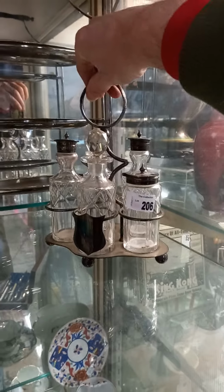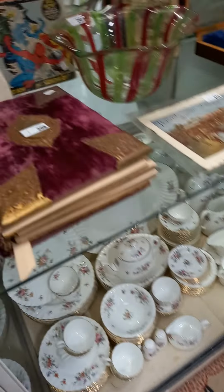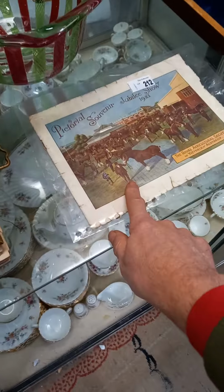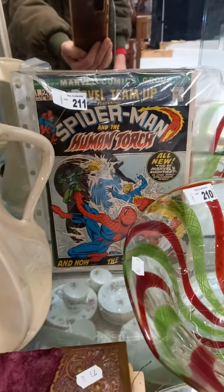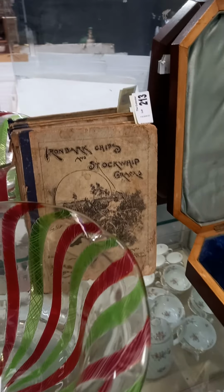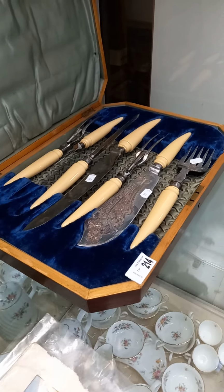Cruet set's pretty good as well. All original bottles and jars. Speaking of bottles, Abbott's Lager. Big Minton dinner set. Pretty amazing photograph album, full of photographs from Melbourne and Victorian photographers. There you go, the Royal Melbourne Show souvenir leaflet from 1921. Unmarked Diana jug. Spider-Man and the Human Torch comics. Ironbark Chips and Stockwhip Cracks. Pretty cool Australian book. This is a nice big carving set with the sterling ferrules again.